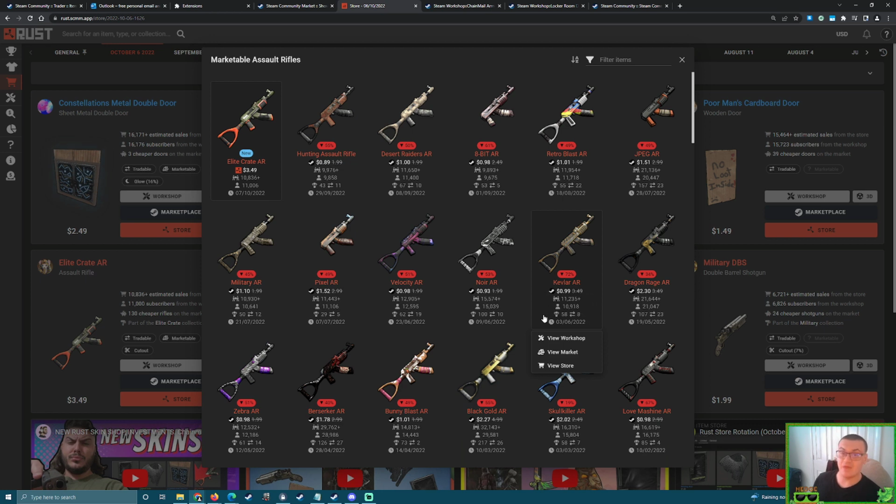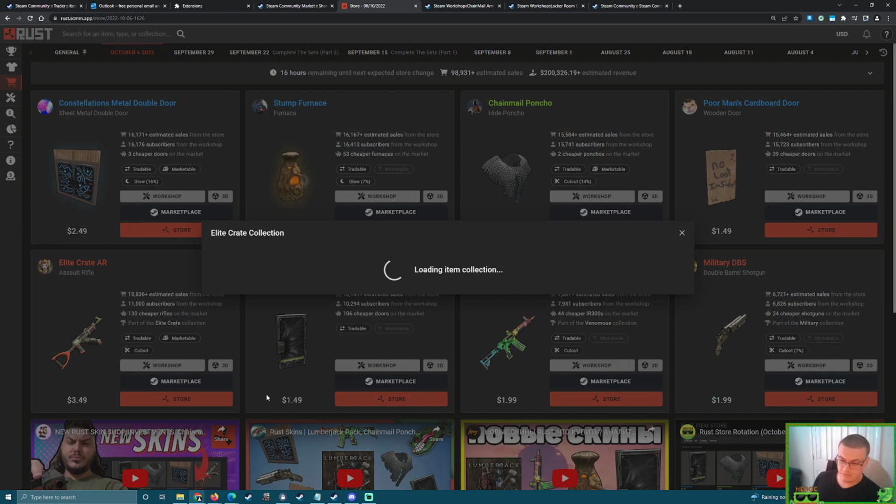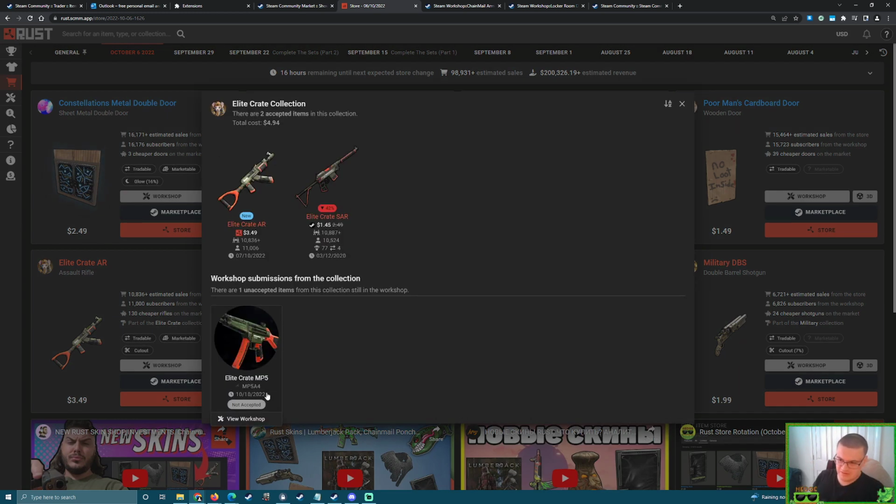Yeah. Problems. So, Elite Crate, it is part of a collection. We got the SAR, now we got the AK. Now, the AK originally was put onto the Steam. It was originally submitted in a workshop 2 years ago, and it was randomly accepted this past week, so okay. And with that being accepted, the creator decided to make an MP5 as well. Maybe it could go up in price if we start to see an Elite Crate collection appearing.